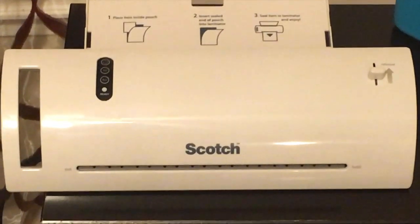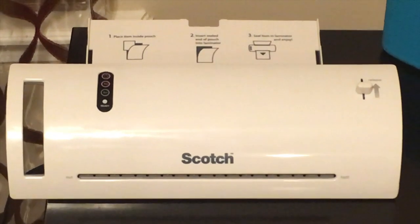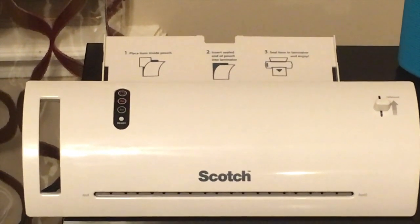What does a great teacher do first thing in the morning? Turn on her home laminator so she can laminate her sheets for her kids' round robin activity that they're going to do this morning.